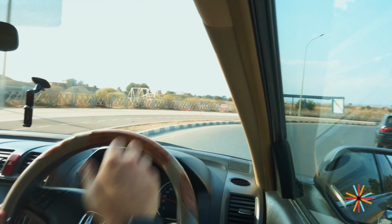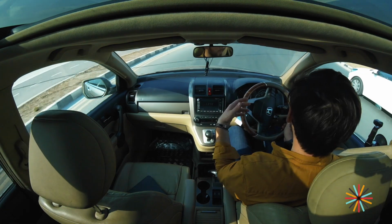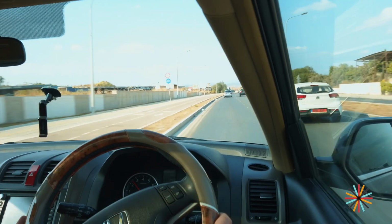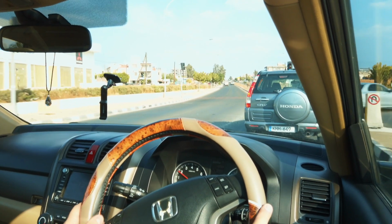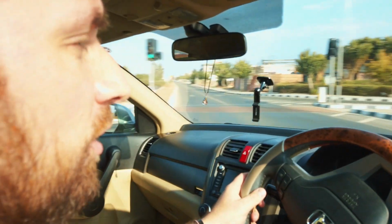The fuel consumption is not small, and because of the gearbox, it will be around 11 and a half liters in the city. But okay, it depends how you drive. If you're gonna drive on the highway, it will be around 7.5-8 liters per 100 kilometers.